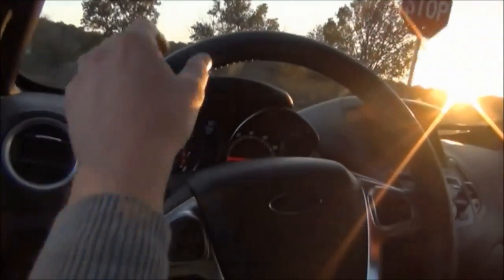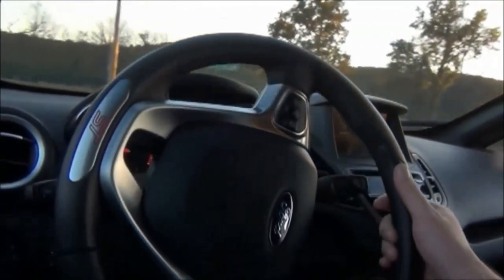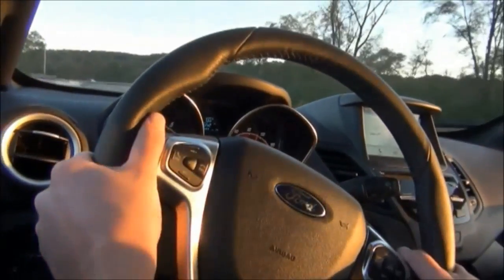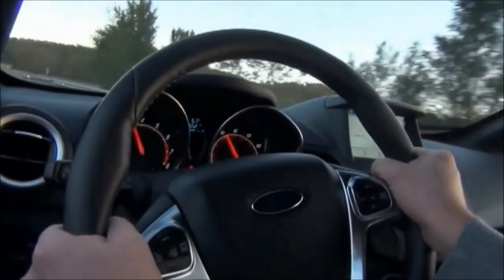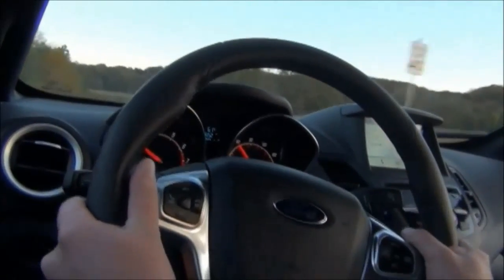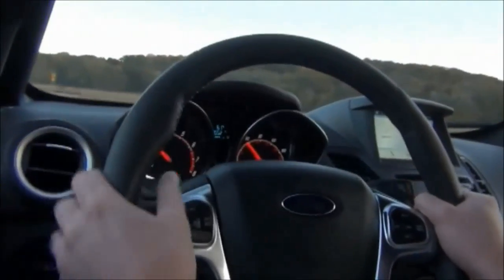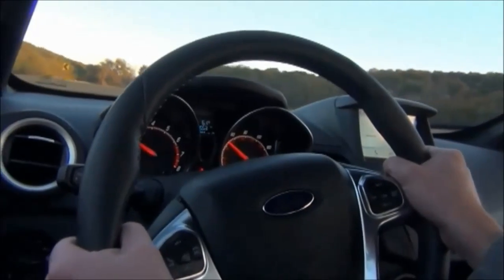So let's turn here and let's see about that power again, just more in a straight line. So it really gets up and goes. It's absolutely insane. Only 200 horsepower really does a lot for a car that only weighs 2,700 pounds. It flies and it corners so well. This car is absolutely astonishing.